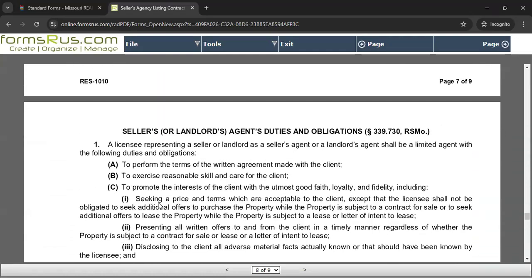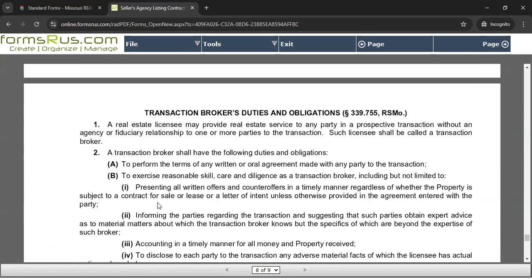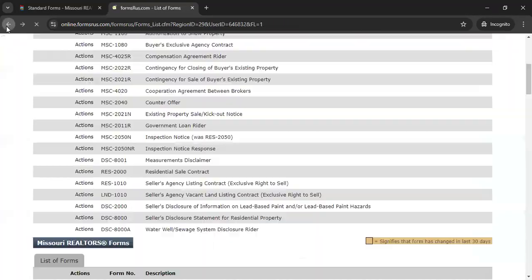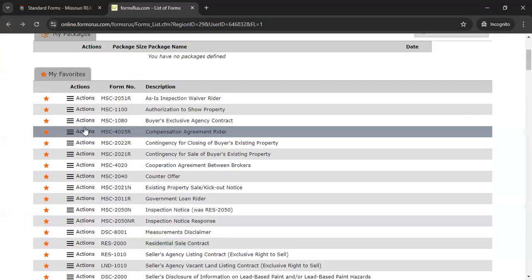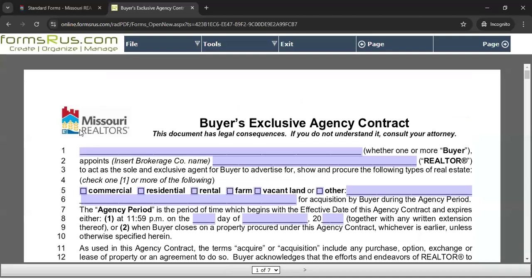And then the last 2 pages of both the buyer and the seller are just the seller's responsibility, the dual agent, and then the transaction brokerage. I promise you the buyer one will go so much faster, just because it is so similar to what we just did. All right, so we're going to move on to buyer. Any questions about the seller real quick? Because I think this one will reinforce exactly what we just went over.